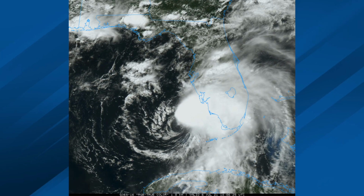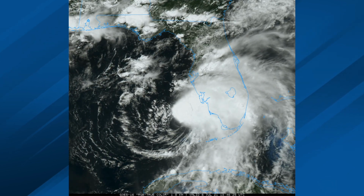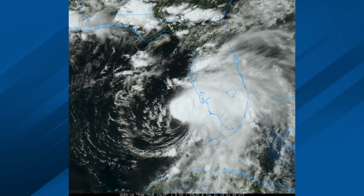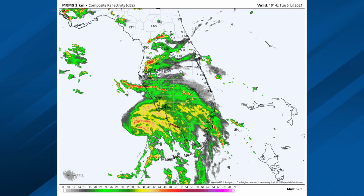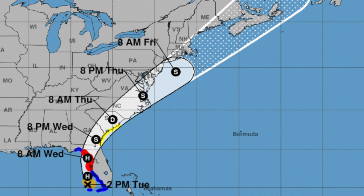So let's take a look at Elsa. Top wind 70 miles an hour. And again, whether this thing becomes a minimal hurricane, an upper-end tropical storm, the impact will be the same for the Florida Peninsula. There's the radar presentation at 2:14. You see the center is well offshore to the west of Fort Myers. Latest track from the Hurricane Center, not much change in thinking. The landfall near or north of Tampa Bay late tonight or early tomorrow morning, maybe after midnight tonight.